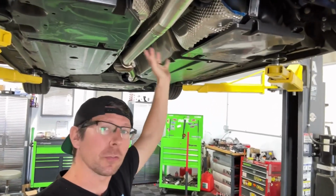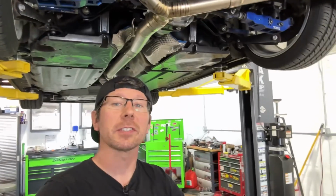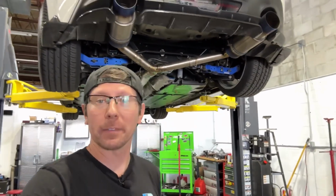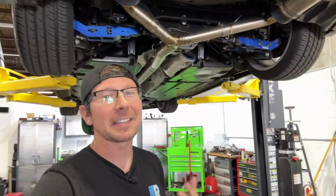Since we're under here, we'll take a little bit of time to talk about the sound, because as you can tell, this Noble dual exit titanium does not have a resonator, which does add to the volume of what you hear when driving around. This exhaust system is a lot louder, especially than the factory exhaust.